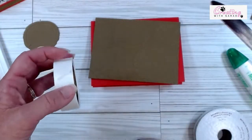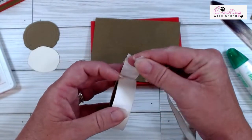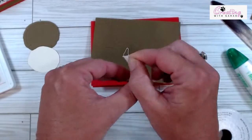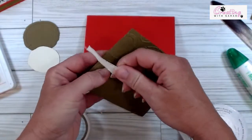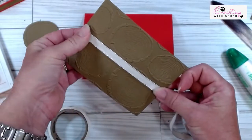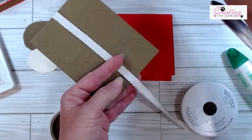So you're going to grab a mini glue dots. Peel that off and wrap this around. Give it a little haircut.